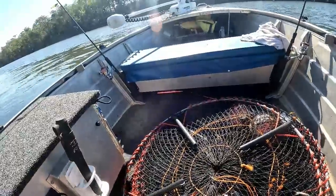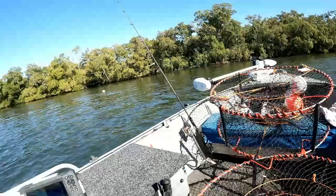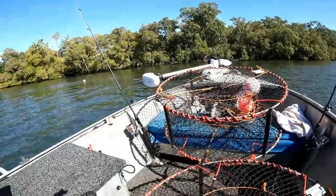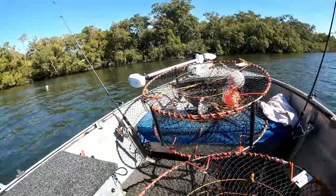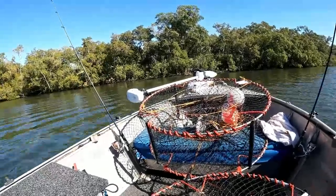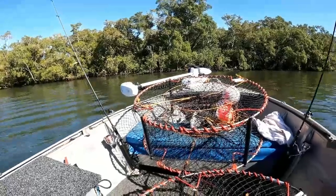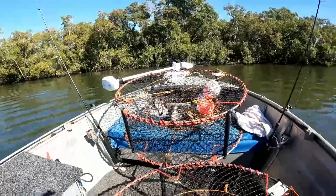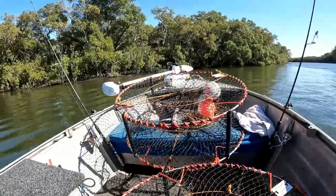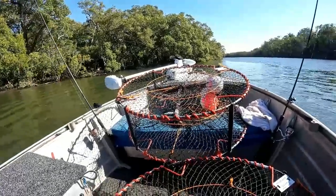I'm contemplating, do we pepper this whole area? We might do that. Yeah, we're going to put more pots in this area. I feel we might just pepper this bank a bit. I sit them pretty close sometimes. Some people spread them out. I honestly don't know what's right or wrong. I just think if there's a crab here within a couple of hours, it should be in a pot. So we'll come back and check it then.